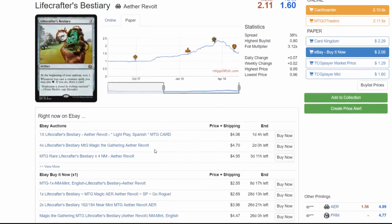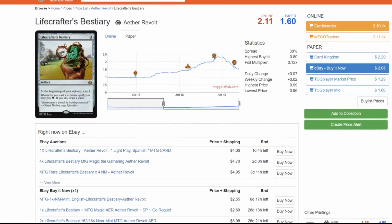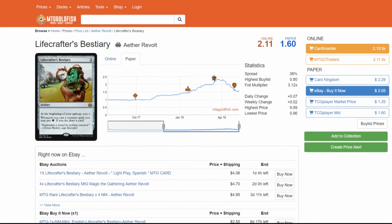can start to go up in value. A little bit of a warning about this. It does see some standard play, so I think you can actually start to get these later on once standard does rotate out and the standard players throw their cards back on the market.